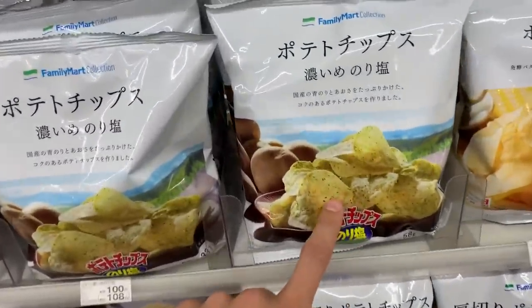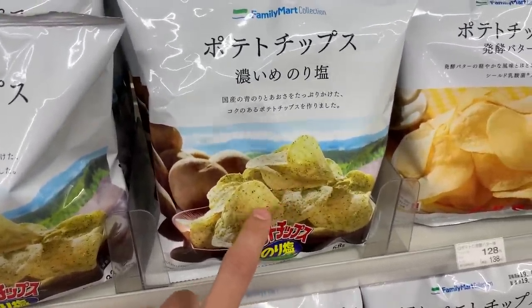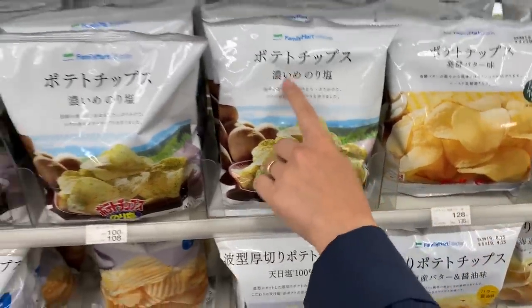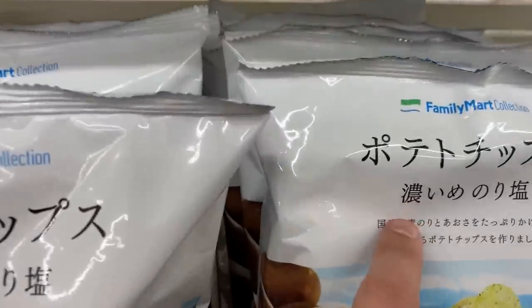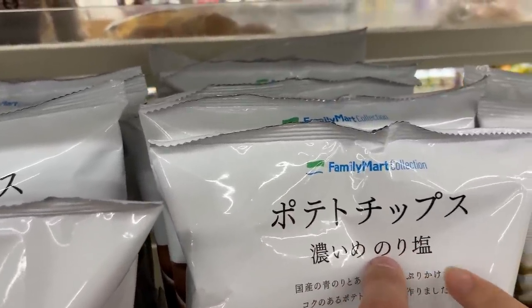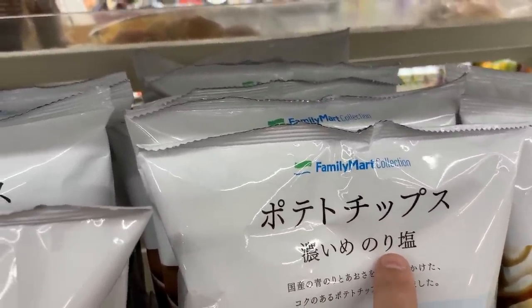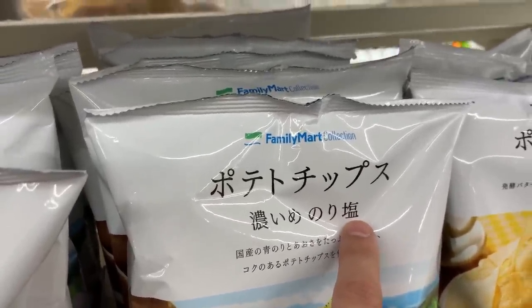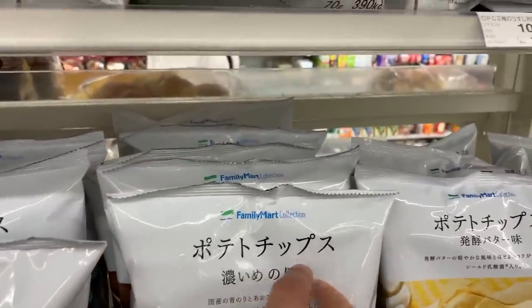And here you go, this is seaweed, right? This is the seaweed one? Yes. Yeah, seaweed. Koi, which means extra. Oh yeah, that's the kanji for koi. No, koi me no. What's that one? I can't read kanji. Shio. So nori is seaweed. Seaweed. Nori.